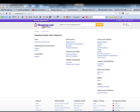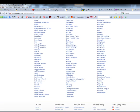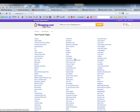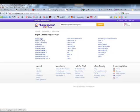Popular pages on shopping.com. So let's go back to toys. Look at all these different toys. These are all different ideas for possible niche sites that you can create. So, they just give you tons and tons of different options here. Look at all these different model numbers. Canon 1000D. Canon SX220. So maybe put that into Google and see if there's any search volume for it. That could be a whole new niche to explore.